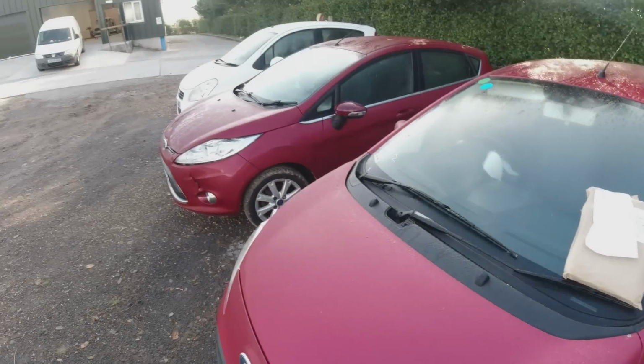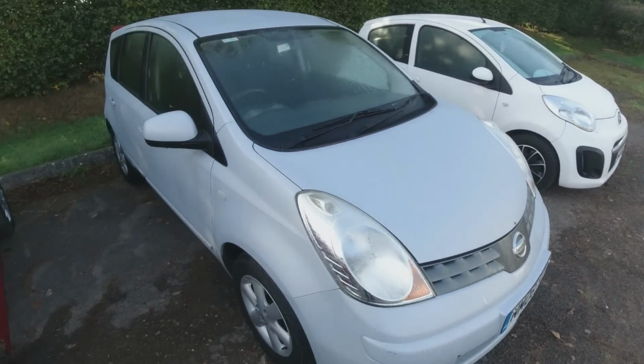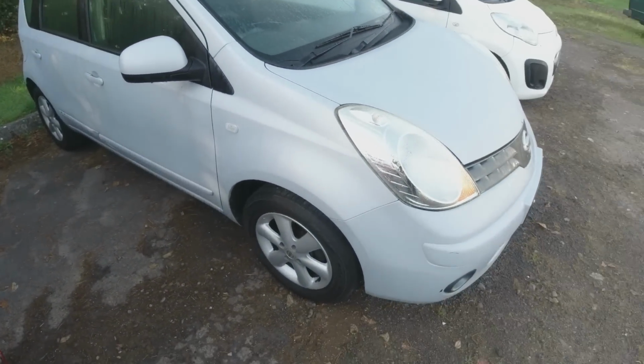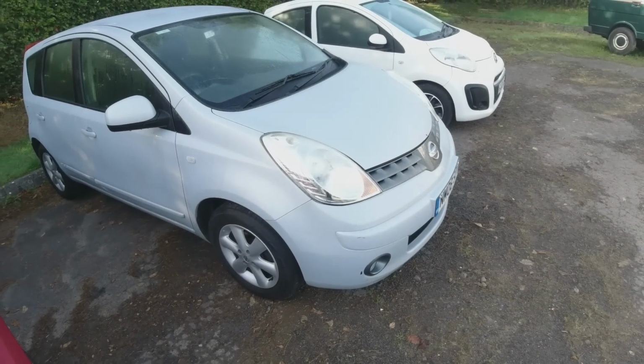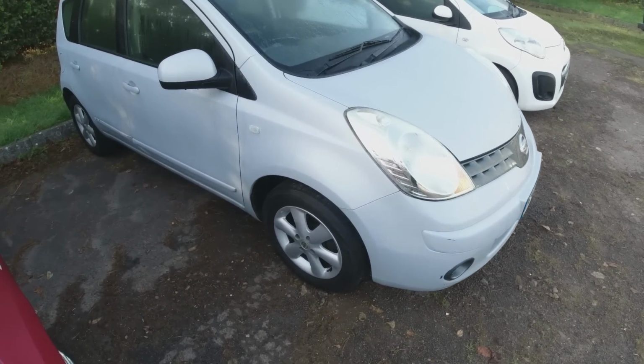You can see, as with all my other cars, I really haven't had a chance to do anything to any of them yet because I've been too busy. I've still got a few more to move over. But yes, this is the one we paid £1,300 for before fees. I forget exactly what it owes me now. So we'll have a quick walk around it first.